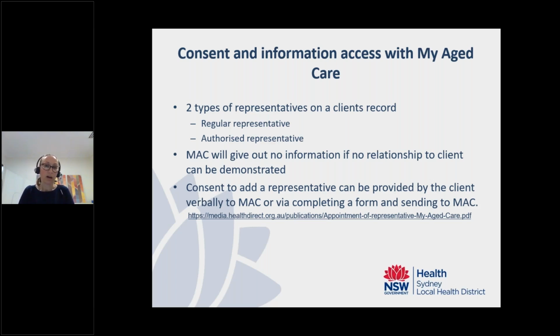So it's important if you have a patient that you feel would benefit from having a representative attached to their record, I would encourage you to encourage a family member or an advocate to have them registered as a regular representative so they can support someone through that My Aged Care process. There is a form that can be filled out if verbal consent to add a representative isn't possible, and I've included the link at the bottom of this slide, so that can be helpful for some people as well.